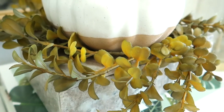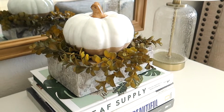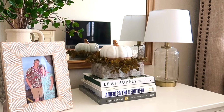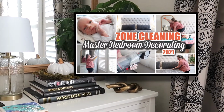Alright, so now we're in my master suite. I'm still very happy with the minimal fall color that's in here. The room feels very calming to me. I can't get over the difference in this room from just a couple of months ago. If you didn't see the transformation of this room, I'll add the link to this video at the end of this video.